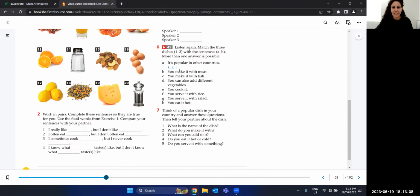Okay, so which one do you make with meat? The spaghetti. So number 1, the spaghetti bolognese, but also the kabsi, I think. 1 and 3. You make it with fish. We know the ceviche. So number 2. But also number 1, because the kabsi, you can also make it with fish. So 1 and 2.